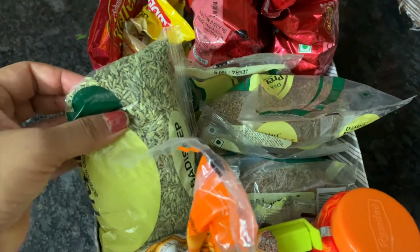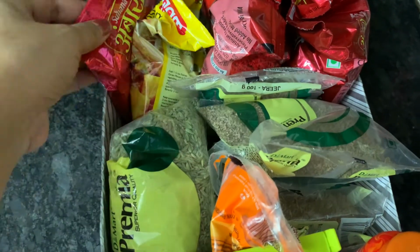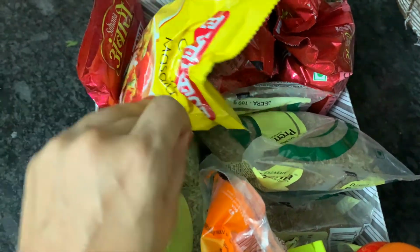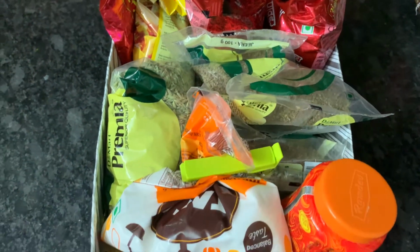You might have felt that there are too many places that I have kept the spices. But honestly, this is the most suitable method for me. This arrangement is as per my need and convenience.